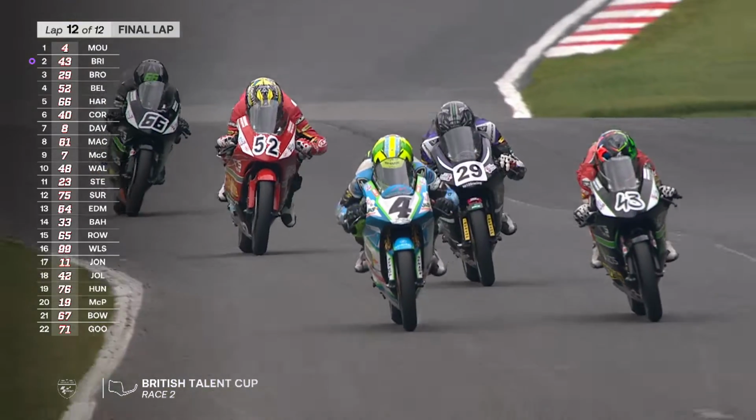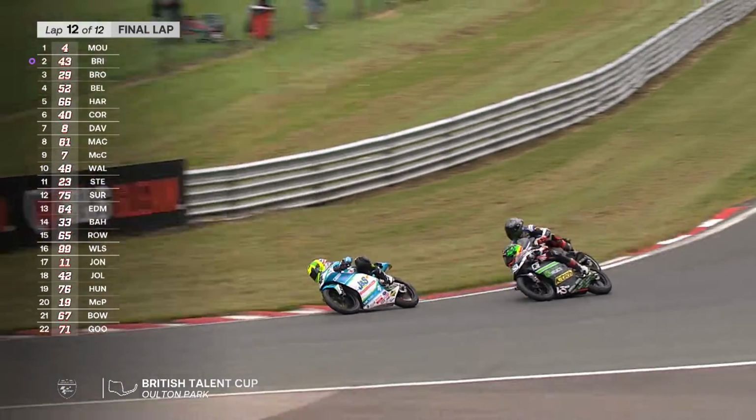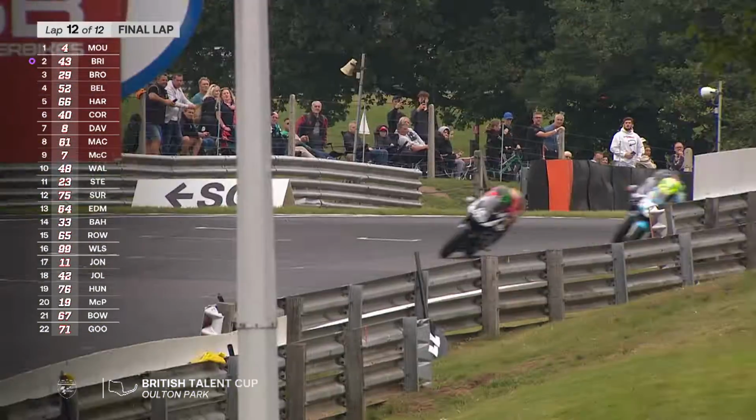Keep an eye out for Lucas Brown in third place. He's loved a dive to the inside. Mounsey then goes defensive. Brinton there on the outside. Lucas Brown looking to his inside. Nose to tail they run. It's going to be a drag to the line for race 2 of the R&G British Challenge Cup. Mounsey or Brinton, which way is it going to go?